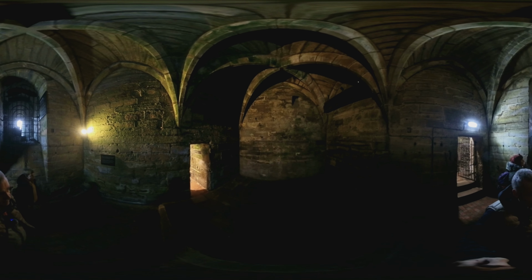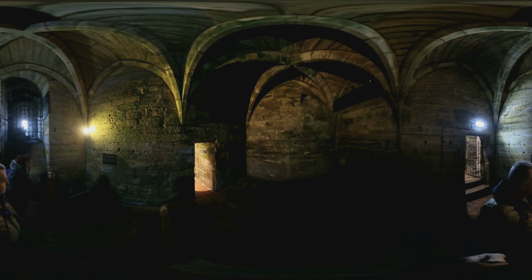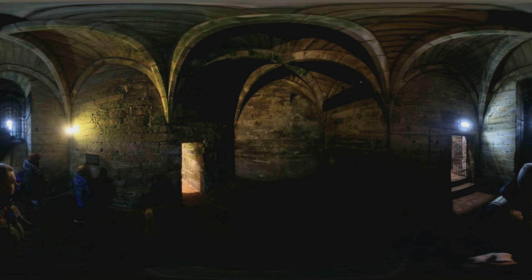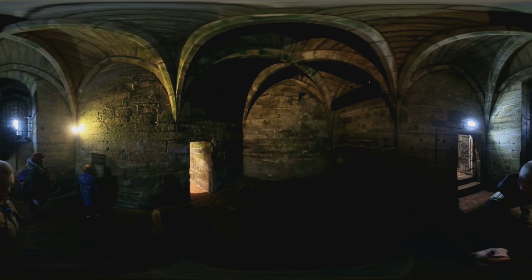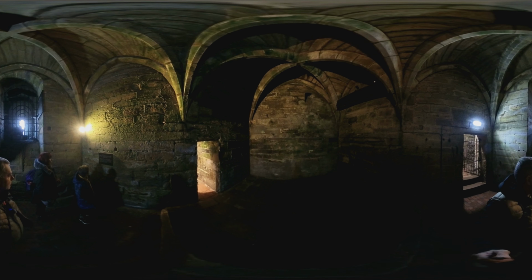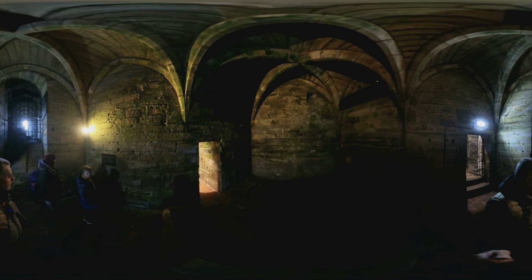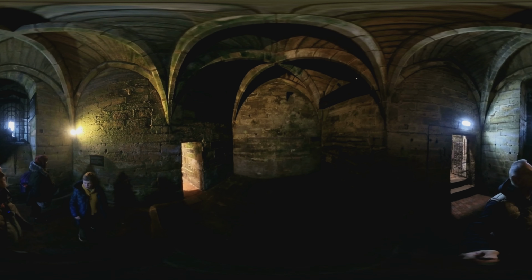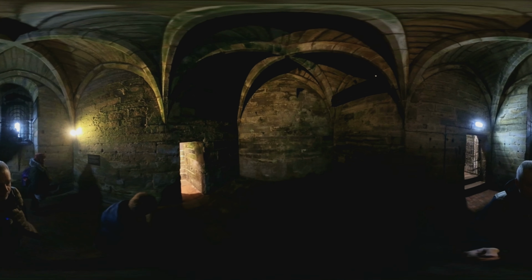But it seems like one in, one out. Rebuilt to house the prisoners taken at the Battle of Poitiers in 1356, this tower and its dungeon long outlived the original purpose. There you go. So if you managed to hear that, it saved me talking about it. Anyway, let's go on through.